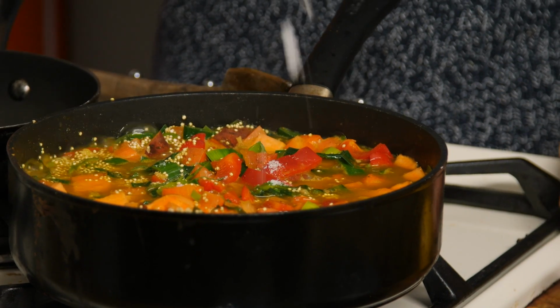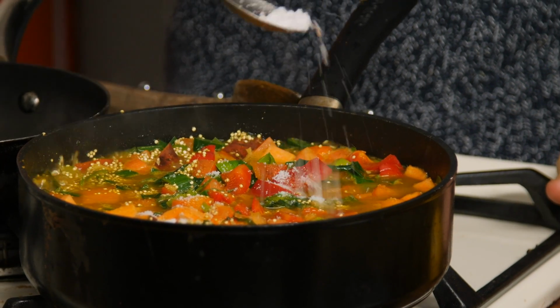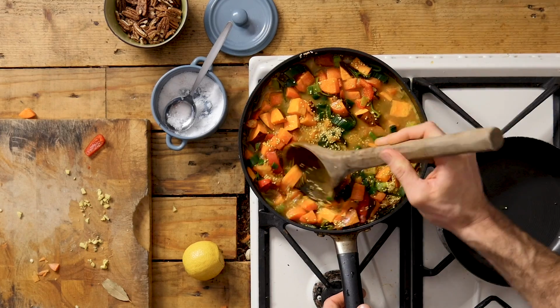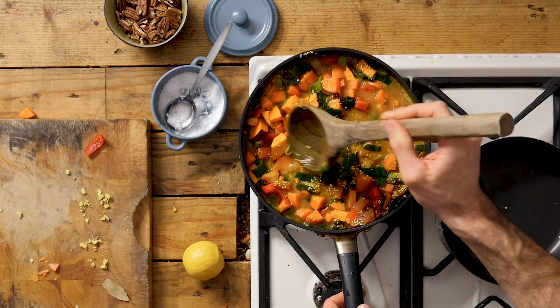One thing I did forget to add was a tablespoon of salt. I would have added that in earlier with the veg because it would have sweated it down better, but it'll be perfect now. I'll just make sure and mix it through. Okay, so while that's going, as I said, this will probably take 15 minutes, and really, when you know it's done is going to be the carrots and the sweet potatoes.